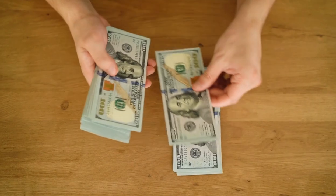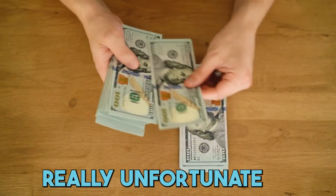Yeah. And we see it all the time. Unfortunately, we get those calls too. People go with another company because they just don't know the difference, and they end up having to spend money twice, which is really unfortunate.